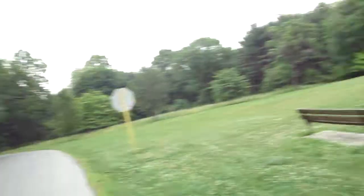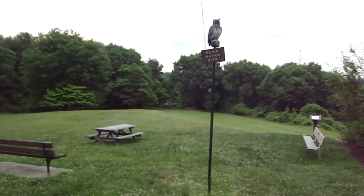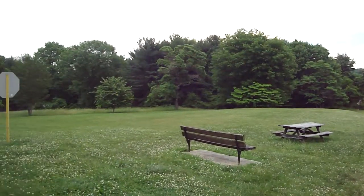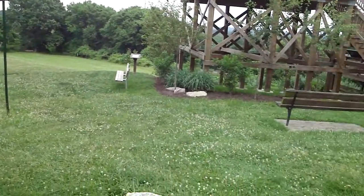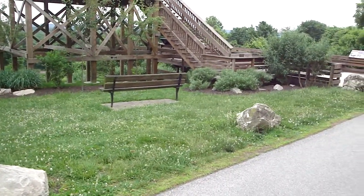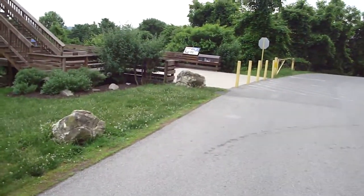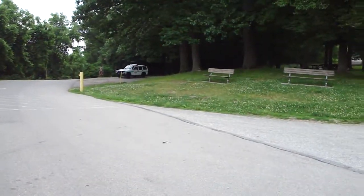I'm Joe, and this is Militia Hill State Park, and we're at the Hawkwatch site for Militia Hill State Park, and it's really well landscaped now. It wasn't in the past. I think they built this place up pretty good, and we got DCNR over there. That's okay. He's just making sure it's good here.